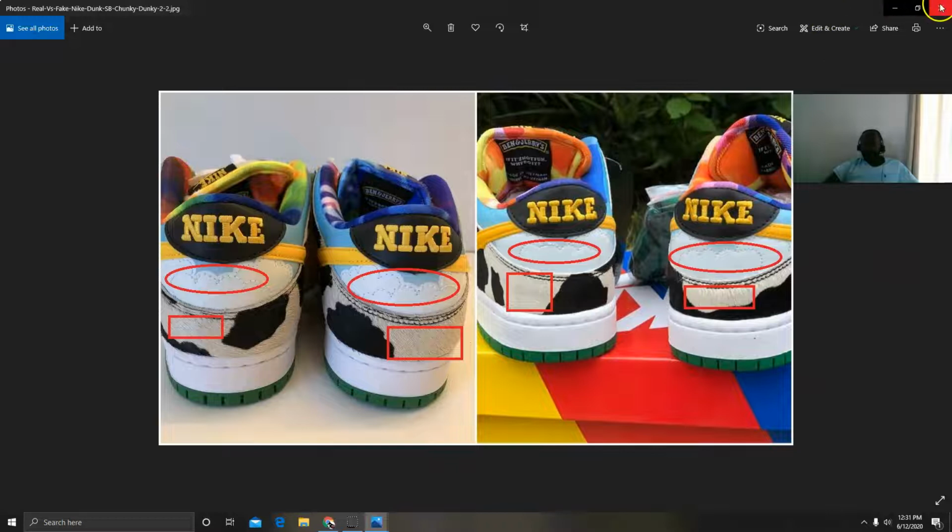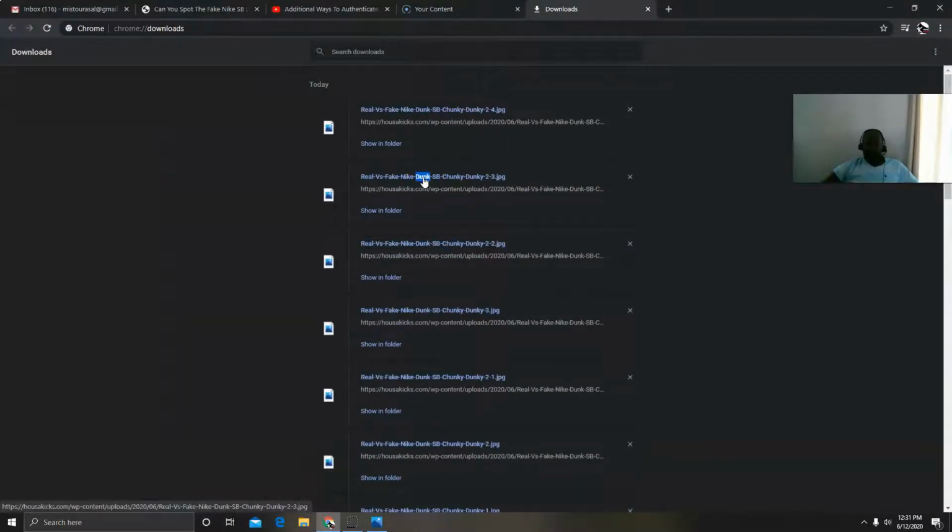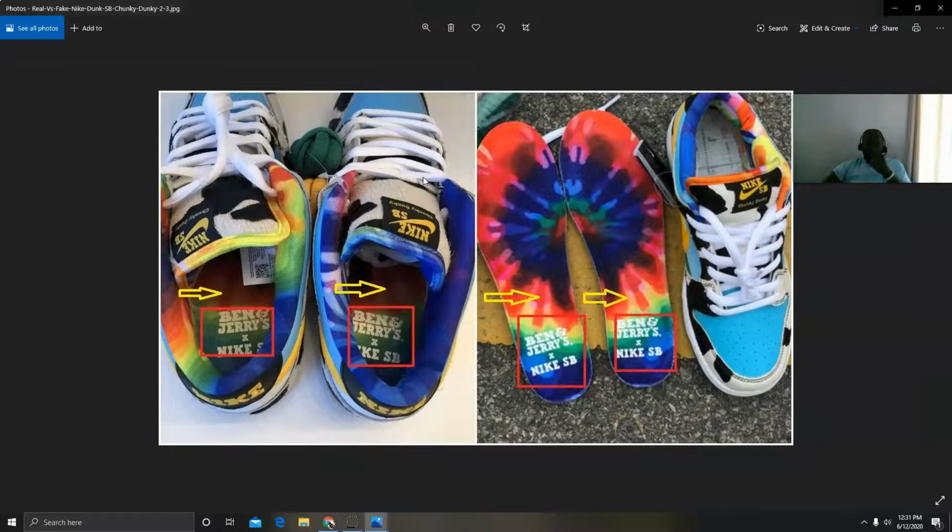Alright? Now I'm going to show you something else again. Now we're going to go up to this one. Now look at the insoles. Now the insoles here, you can kind of tell. If I show you this insole here, you see the Ben & Jerry's logo there, and look at the logo here. Which one seems to be a lot better, like the craftsmanship? Which one shows you that somebody really took care of business here?